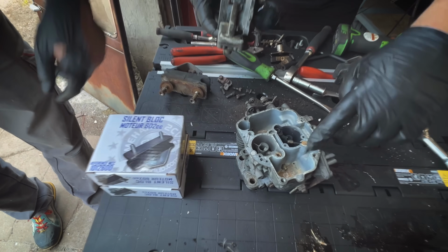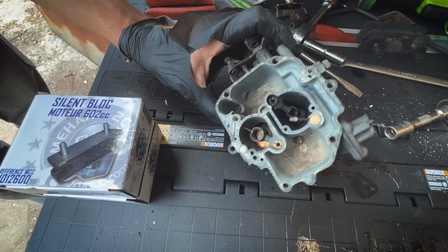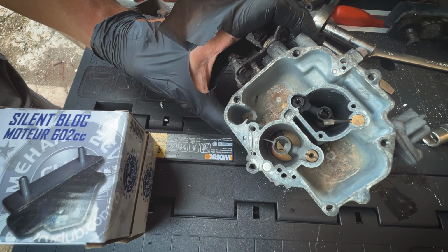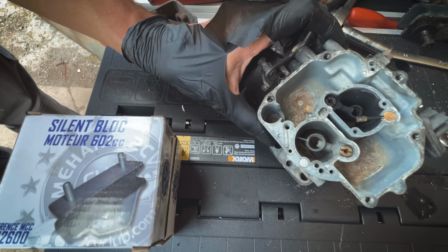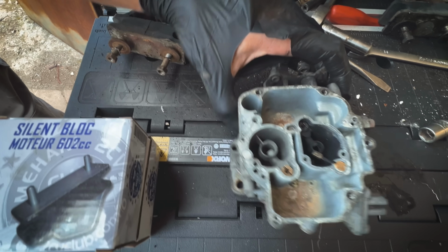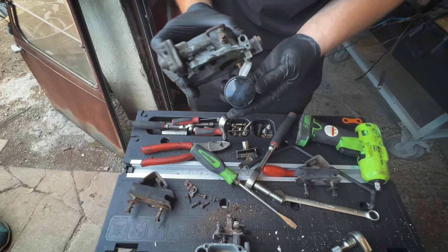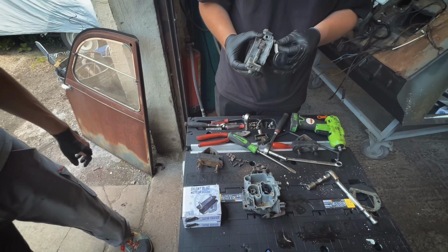Bit scummy in there. Yeah, can you see? Look at that. That's why we need to clean it, because it looks like a chipmunk has been eating dry roast peanuts in there. And that's a float. So if you go and put those two in a sonic cleaner for a good hour.